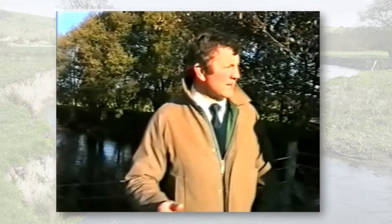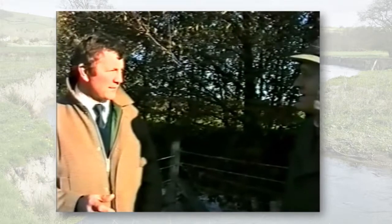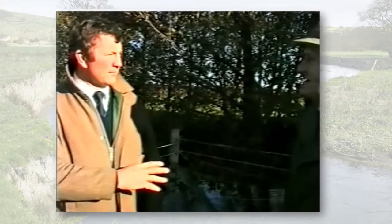But as regards the river, when we walk down the river, you find dead crayfish that have been washed up, and people would probably never think a crayfish would be in the Lugg, but quite often we find crayfish, and the Lugg is also full of eels, a terrific amount of eels here.